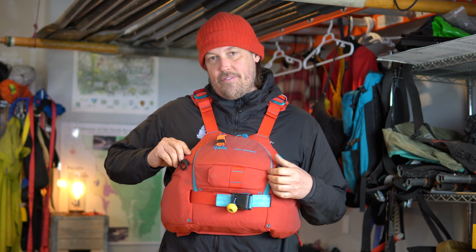So the next thing would be a flip line. And historically, we put flip lines around our waist. They were webbing. People say you could get them caught on a tree or something. I think that's a consideration. But I just don't like putting it on every time I paddle and taking it off every time I'm done. And I just think it's a hassle to have it around your waist. So I'm a big fan of these new flip lines.